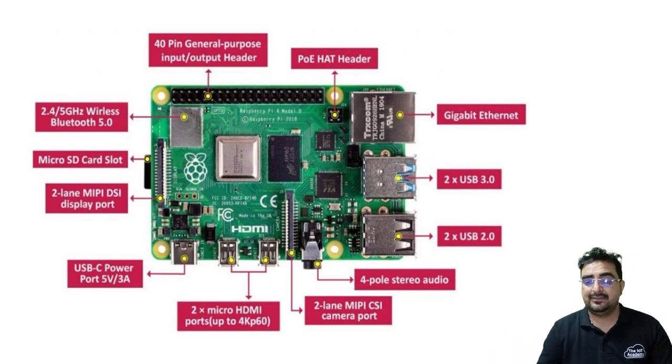Now if we see what is on the board in Raspberry Pi 4, there is a 40 pin general purpose input output header. There is a power over Ethernet header, and a gigabit Ethernet port. There are two USB 3.0 ports, two USB 2.0 ports. There is a 4 pole stereo audio output. There is a 2 lane MIPI CSI camera port. This is the camera port. 2 micro HDMI ports, USB-C power supply. There is a 2 lane MIPI DSI display port, micro SD card on the back side, and also dual band wireless Wi-Fi, and Bluetooth 5.0 is supported.